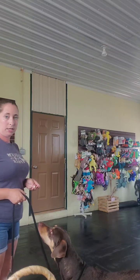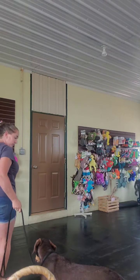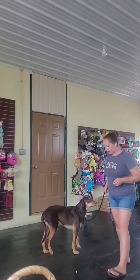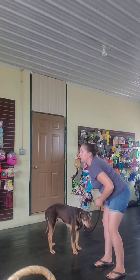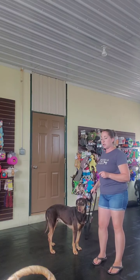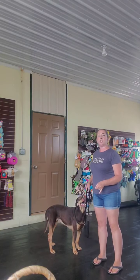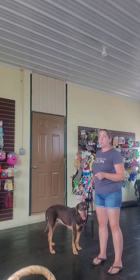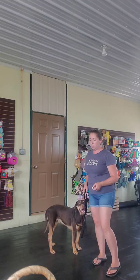When he gets to me, he gets a treat for that. You might have to throw down another one. So the key with this exercise, even when you're done with the thing that's distracting him, he never gets the food off the floor because that's self-gratifying, right? I want him to think that all the good stuff in the world comes from you guys instead of self-served.